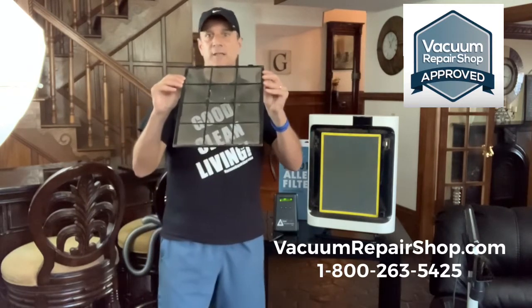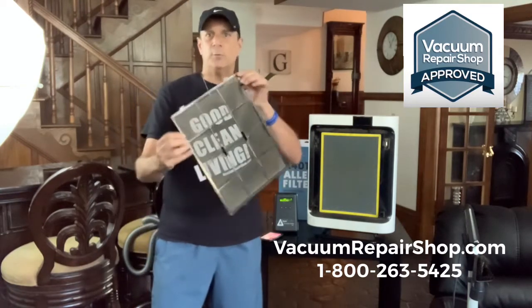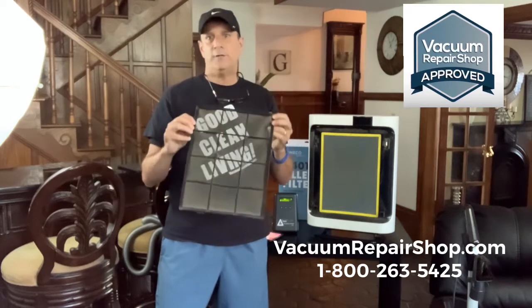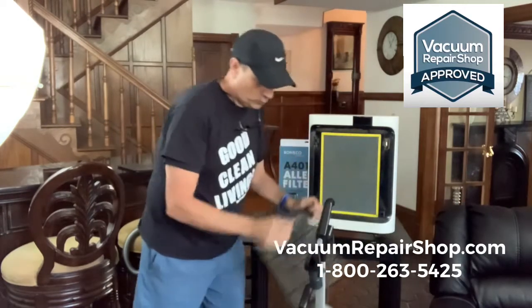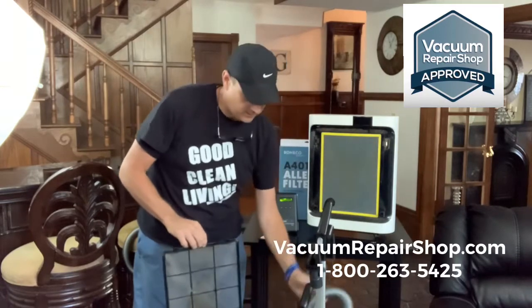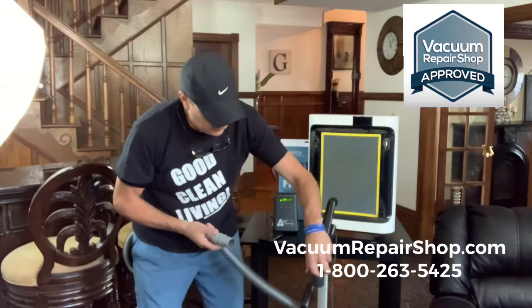But I'm going to clean this off. I'm going to use my vacuum to vacuum this off in the interest of time. You can also, with the Bonneco one, run it under the sink as well. So I'm going to take my vacuum just to clean this screen part off. Normally I would run it under the sink, but just for now, I'm going to go ahead and turn this on.